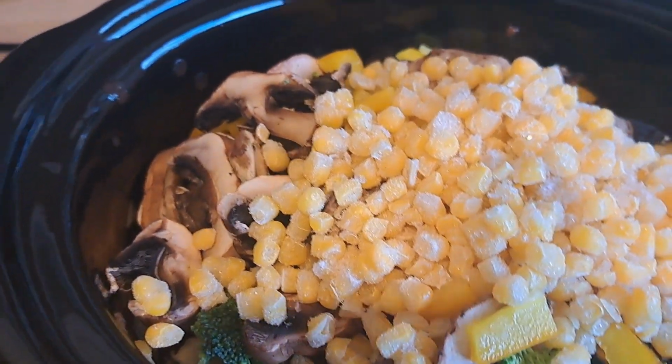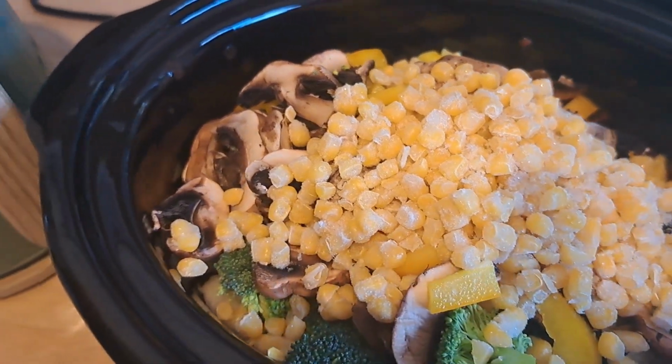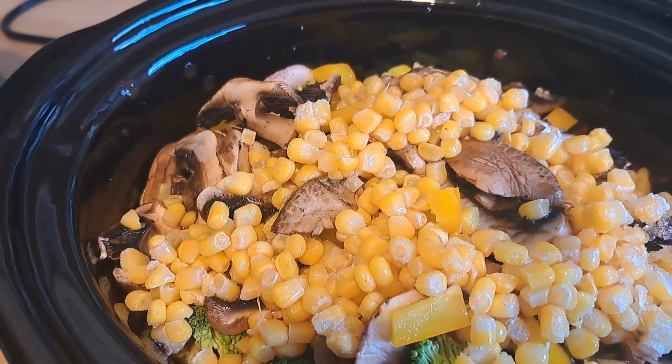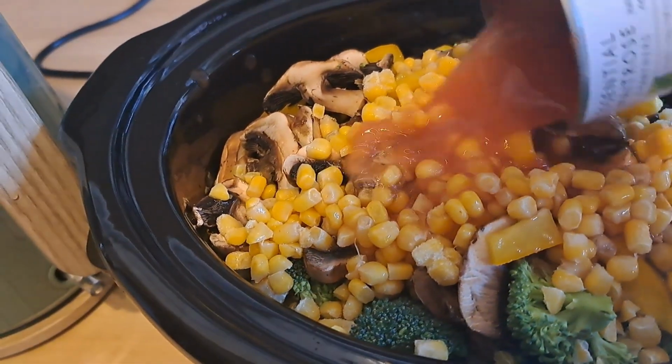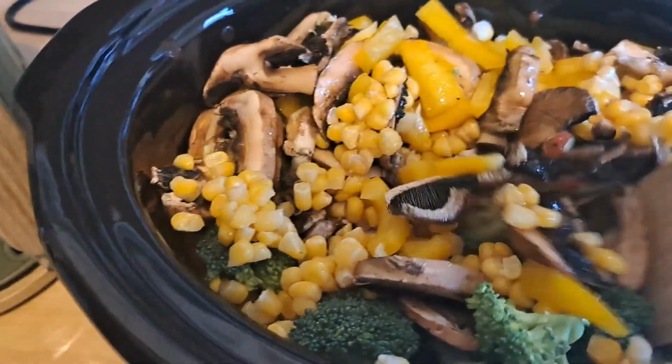Did I say I put some garlic at the bottom? I can't remember. Anyway, I put some garlic at the bottom. Just going to rinse out that tin, and then give it a bit of a mush down.